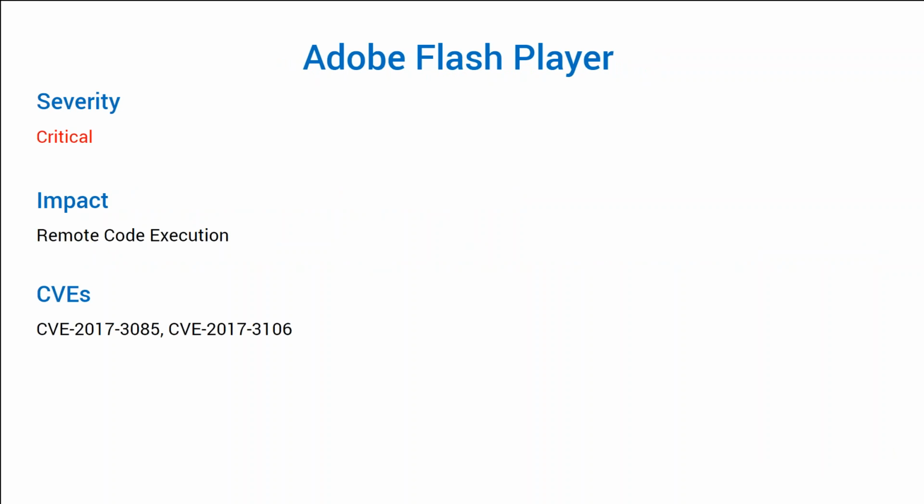We might assume Adobe Flash Player might be a third party which actually plays a significant role with various other applications. However, this vulnerability is really critical. Whenever we discuss remote code execution, it is high time that we go ahead and ensure that they are fixed appropriately.